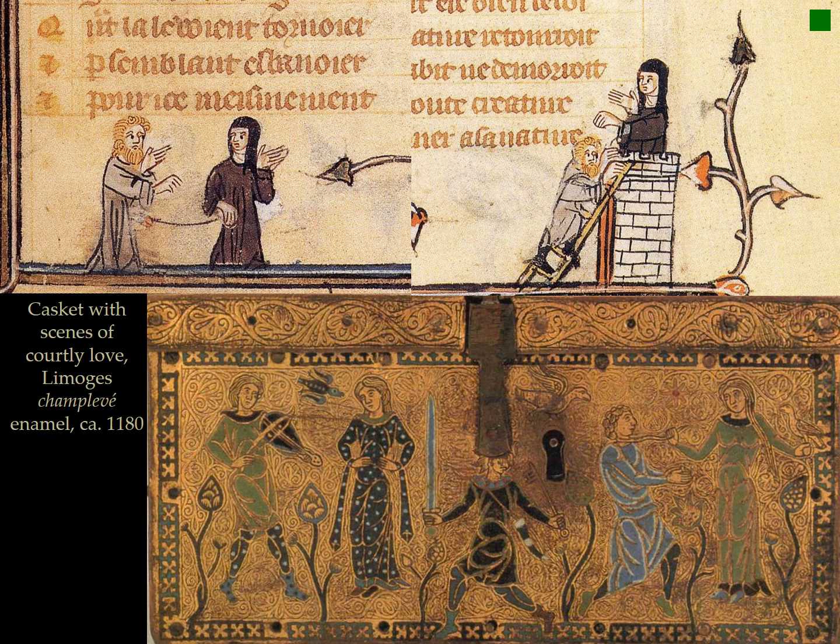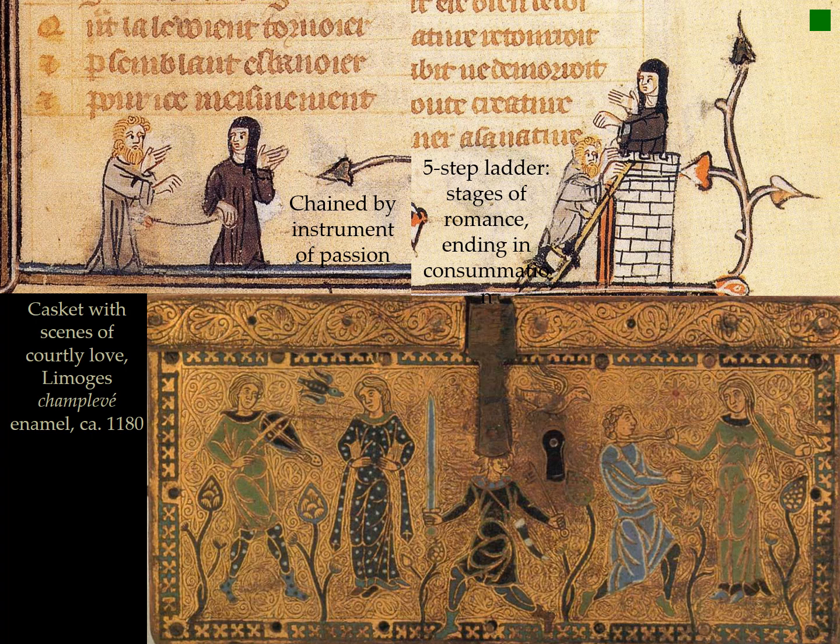So in this particular example, we can see that the nun, much like the woman in the casket we looked at from Limoges, is leading the man around. And so it just makes it much more obvious in this example what part of his anatomy she is leading him by. The idea of having a castle as part of her chastity or her womanhood is also quite common. He is literally storming the castle, which is gated, surrounding her. So here we find that he is chained by the instrument of his passion. He cannot help himself. And with the 5-stepped ladder, we have the same 5 stages of romance ending in consummation that we just discussed.